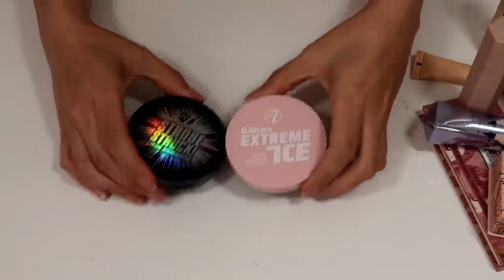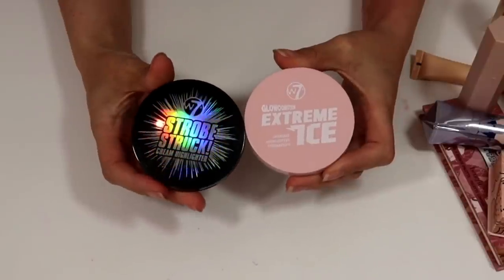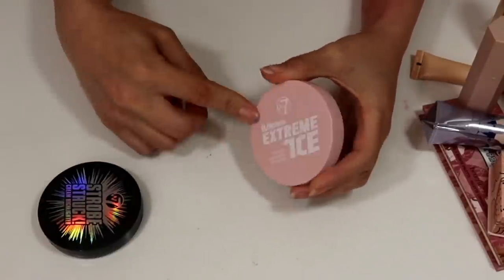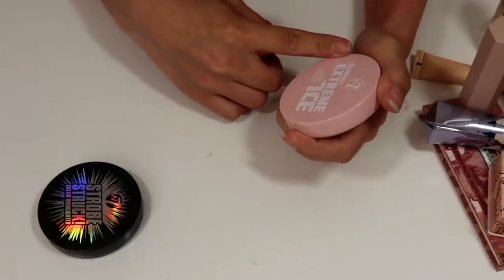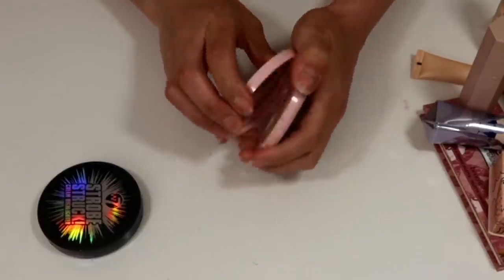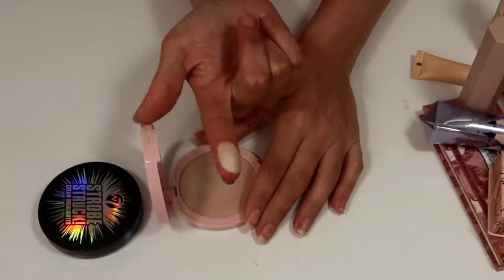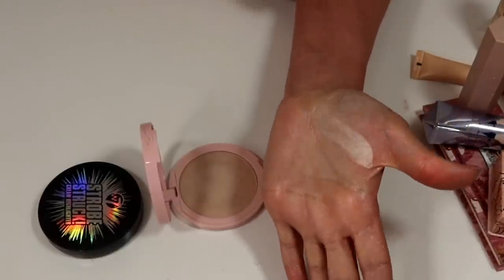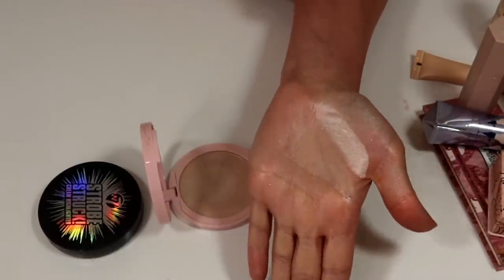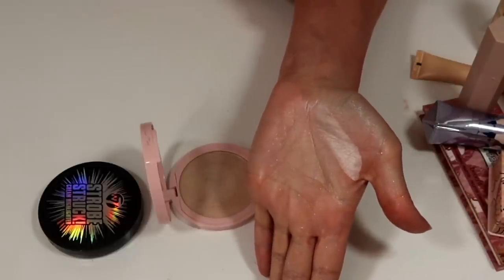So these are both by W7, which is a brand I'm really getting behind recently. I've done a couple of videos. Let's look at this. This is W7 Glow Commotion Extreme Ice. I found this in, I think it was Home Bargains, and I couldn't believe how beautiful it was. I've used it in a couple of videos, but I've got so much makeup, a lot of it I'm just using in my own time. Do you know what I mean? It's hard to film with it all the time.